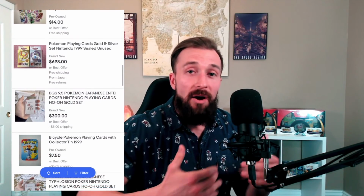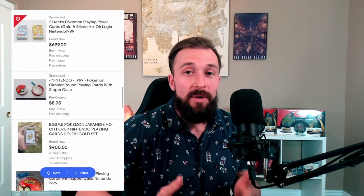Now, beyond the red, green, and blue, you also have another deck of cards that were released in 1999, and these were gold and silver, which feature Ho-Oh and Lugia. Now, from the standpoint of being able to find these out on places like eBay, it does seem like the gold and silver decks are a little bit easier to come by, but they are right up there in price and value with red, green, and blue. So guys, these are an area that I would definitely take a look at.